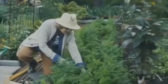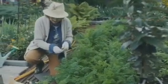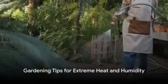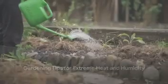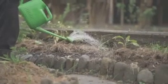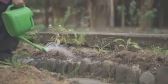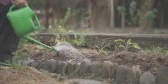So, are you ready to thrive in the heat? Let's delve into the world of resilient and robust gardening solutions. Gardening in extreme heat and humidity can feel like a battle, but with the right strategies, it can be a victorious one. Now let's get down to the nitty-gritty of maintaining your garden in these challenging conditions.